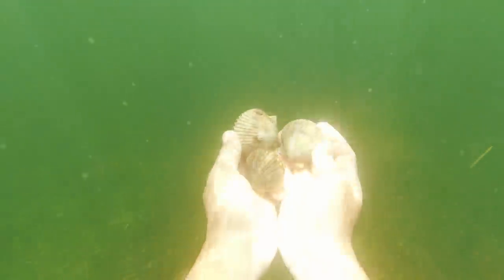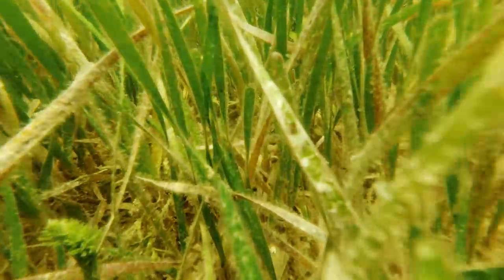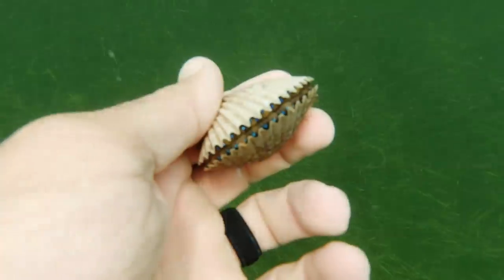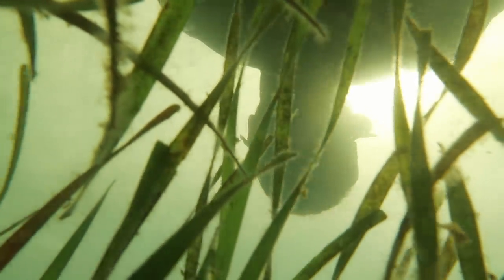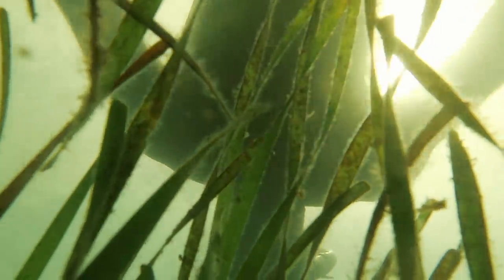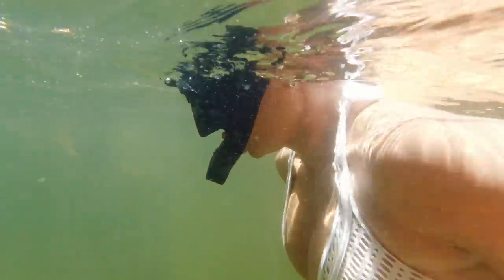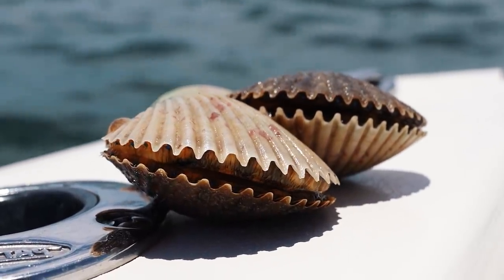Now, another thing to note is these scallops camouflage very, very well in the seagrass. So what we like to do, rather than looking for the shell, we look for their electric blue eyes. The contrast of the blue up against this dark green seagrass is almost always a dead giveaway for the scallop. So those are some things that we always like to key in order to find these scallops as easy as possible.